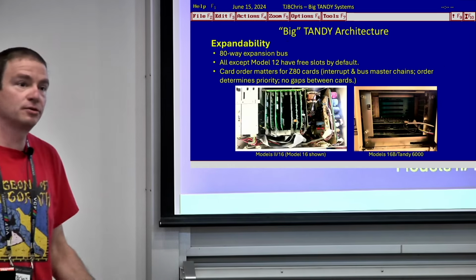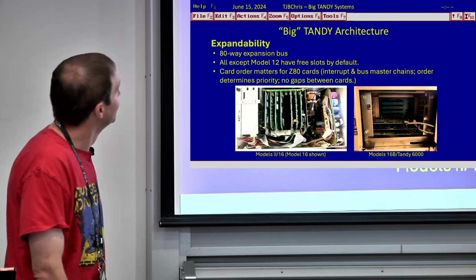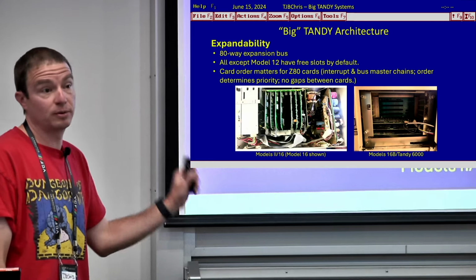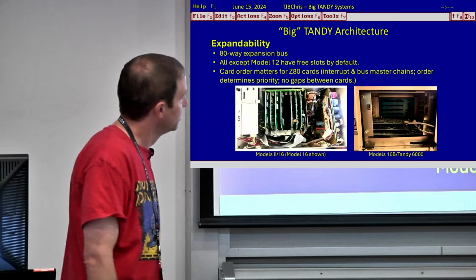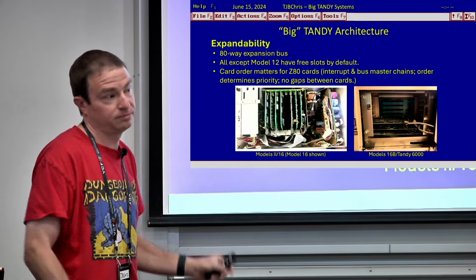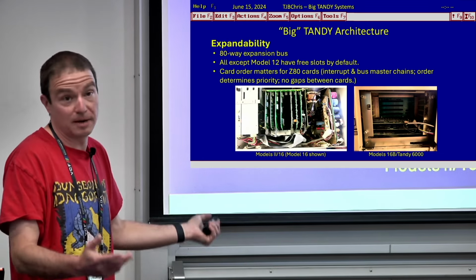One of the things that the Model 2 really added was expandability. Tandy didn't invent the expansion slot, but they did do this for these systems. All except the Model 12 have an expansion card bus. So on the Models 2 and 16 here, you can see there's a brace. This is not user accessible. These machines, you had to pay Radio Shack to install cards. Nothing was user serviceable. That didn't stop folks, of course.